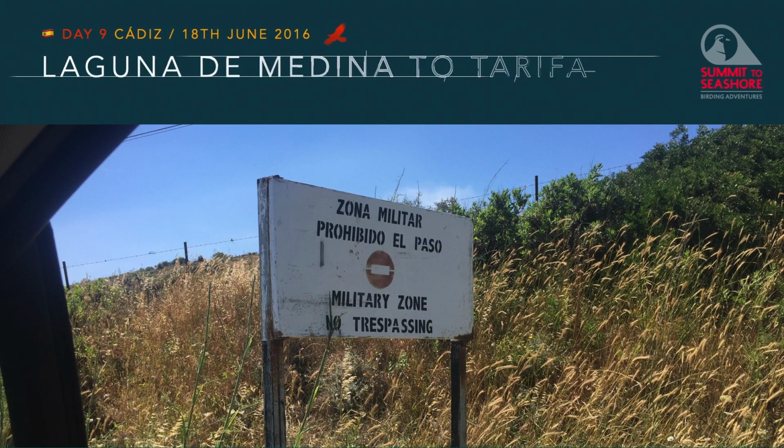So the final stop was at the most well-known of the Jerez lagoons, Laguna de Medina, which is located about midway between Seville and Tarifa. Though birding this area during the hottest part of the day and only for an hour didn't really divulge its full potential, I didn't leave empty-handed and added great crested grebe and black-necked grebe to the species list.